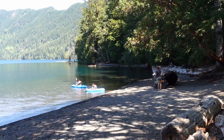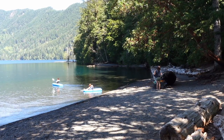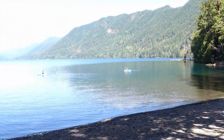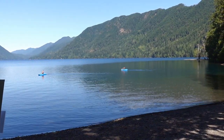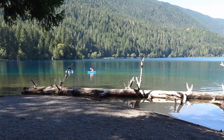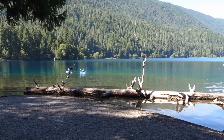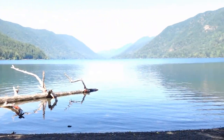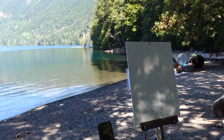I've been on a road trip out around the Olympic Peninsula. I've got my paints laid out on my palette, but they've kind of dried and hardened, so I need to take a little time and scrape off the palette and maybe lay out some new colors. Looks like they're having a blast. Well, it's a beautiful day here. There's no wind. I've got a nice place with, I think, some stable shade.